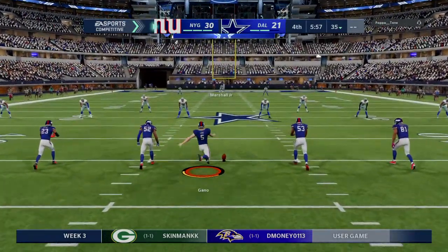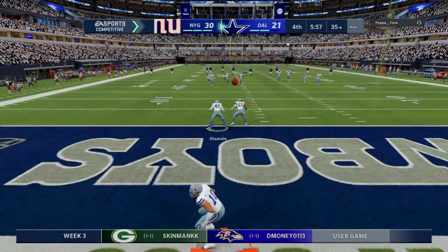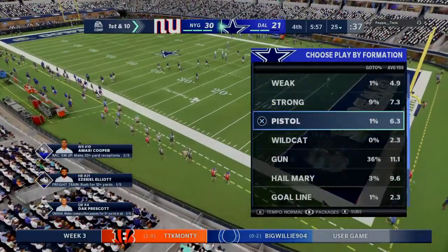Gano now following the touchdown here to kick it away. And this will not be returnable. It's out of the back of the end zone for a touchback. 25-yard line.